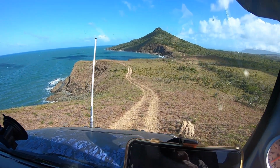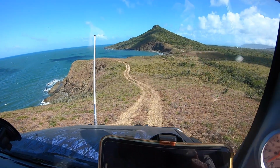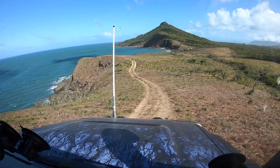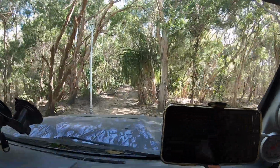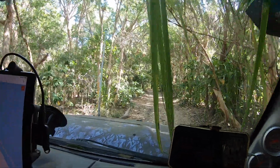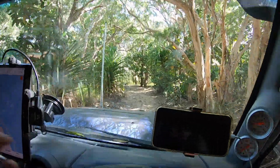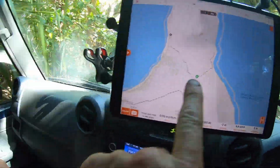Boss says there's a few turtles hanging off the beach out here. I haven't seen any, but she's seen a few. Bit of a steep incline, so I'm just going down this in first low. Just some of the island track. Sort of between spurs at the moment, between one side of an outcrop and the other side. I'll show you on the map soon. There we are there.